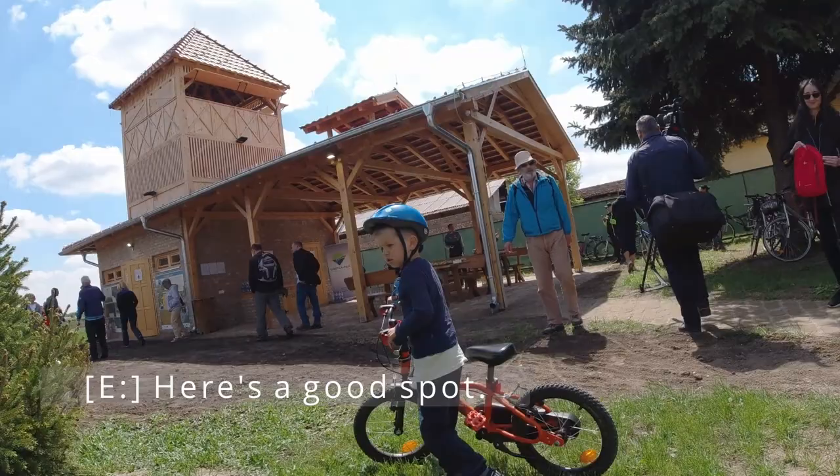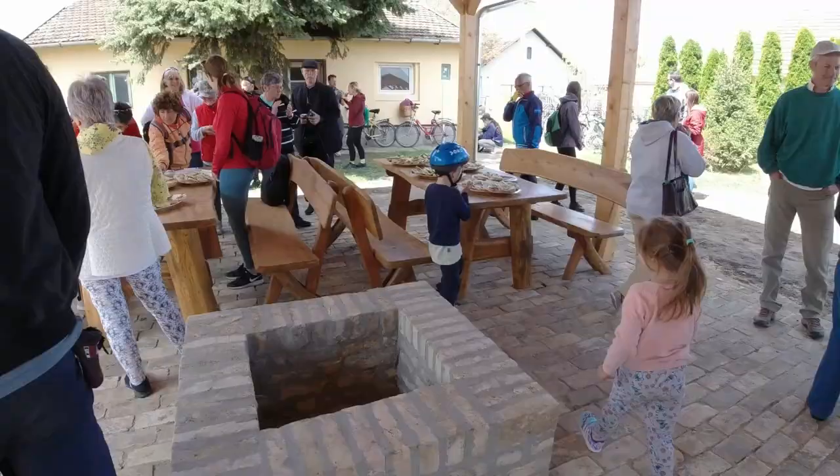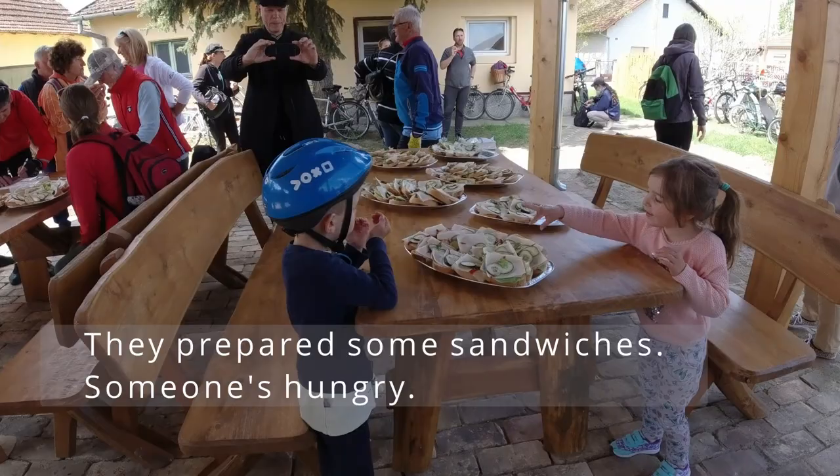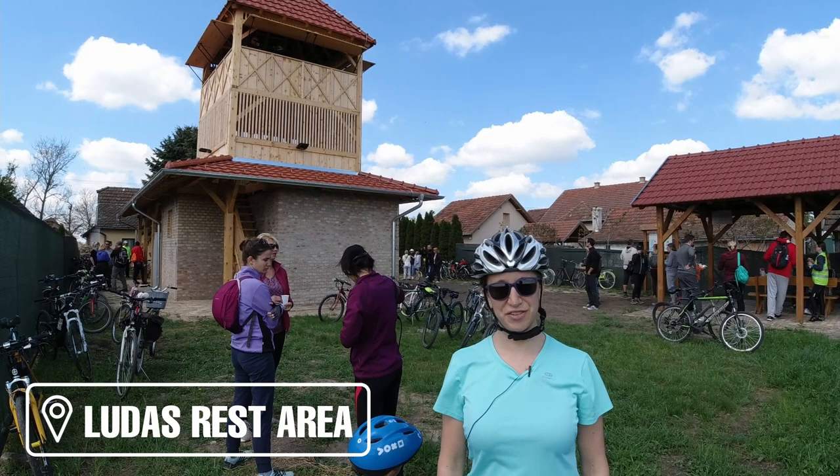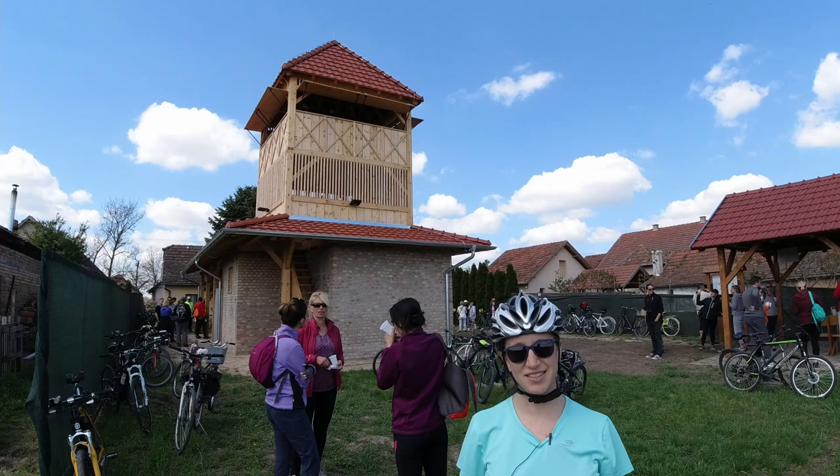So that's it. So this was our first destination for today. In fact, today is the opening of this place. It is a rest area for cyclists and hikers.